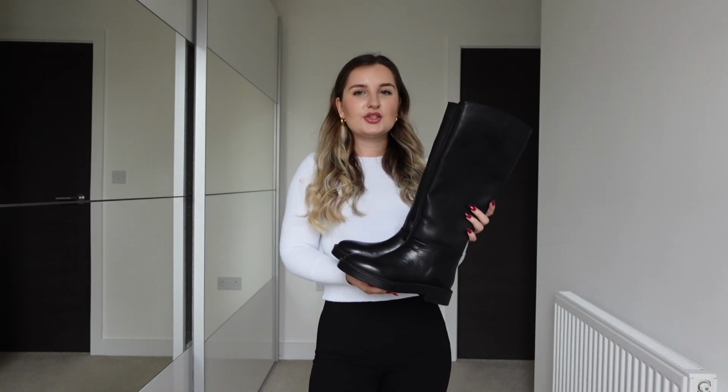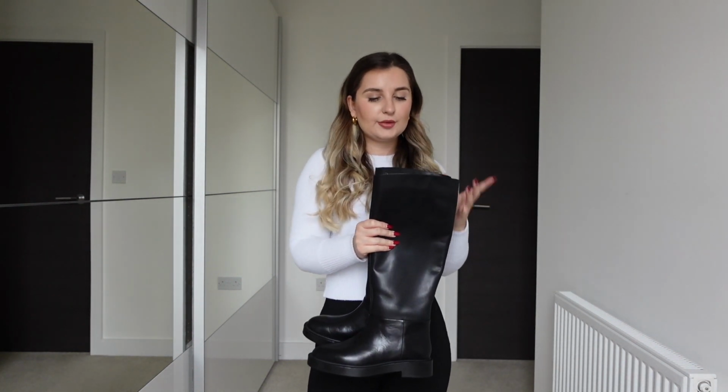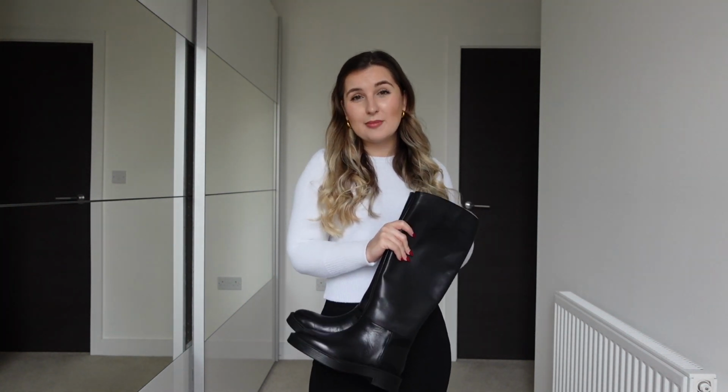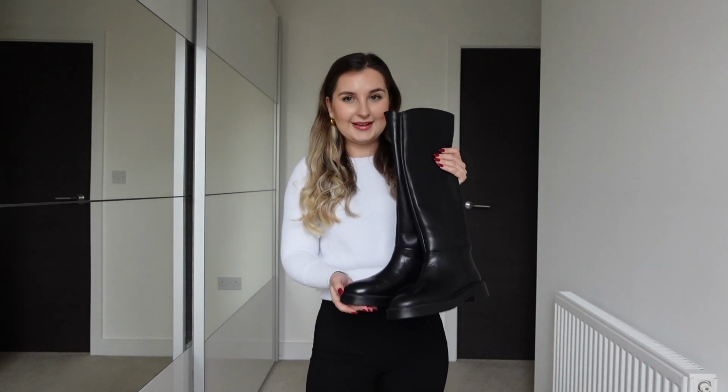I don't think there's much to say about them. I really like the fact that they're plain, there's no detail on them, and they just look like a really good buy. I'll try them on so you guys can see what they look like, but I personally don't like the way they look on me. I just don't think they look flattering. I've seen them on girls online and they look amazing on other girls, but I think my body type is not the best with these types of boots. So I'll show you guys what these look like in a second.